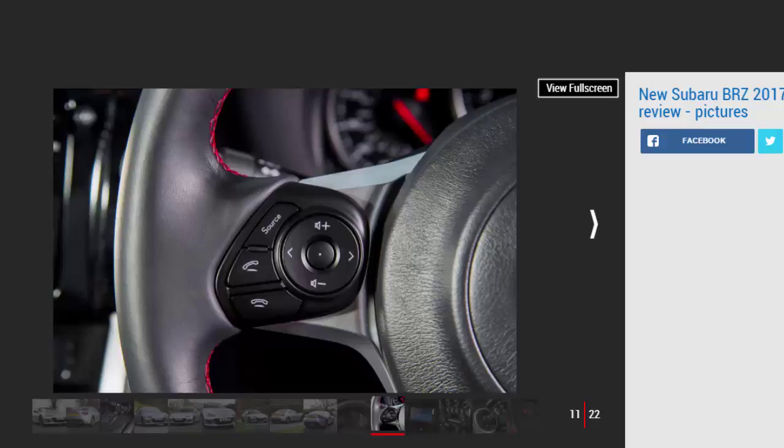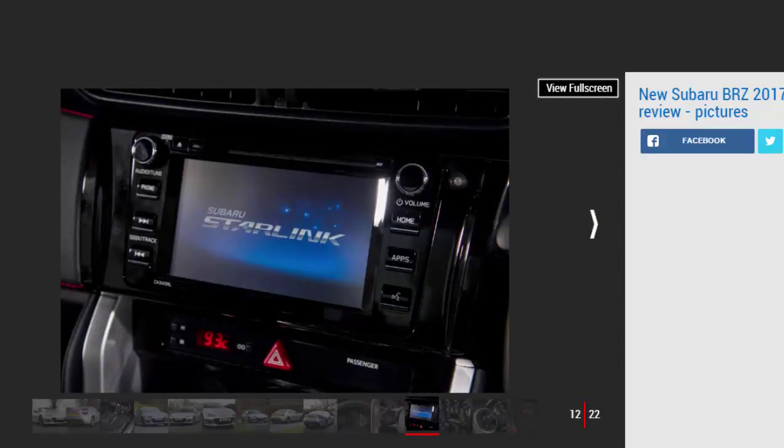That price is Subaru's biggest selling point over the GT86. The BRZ is only offered in one high-spec trim, bringing heated Alcantara seats, keyless entry, and Bluetooth. While sat nav is still a £1,250 option, it's over £1,500 cheaper spec for spec than the Toyota.